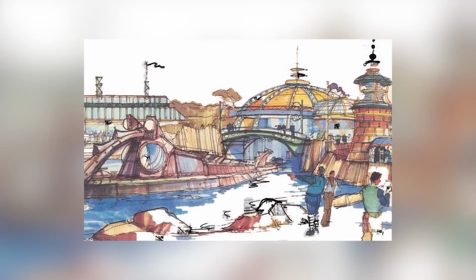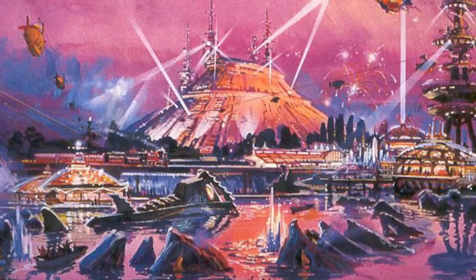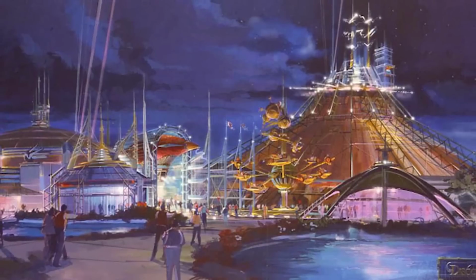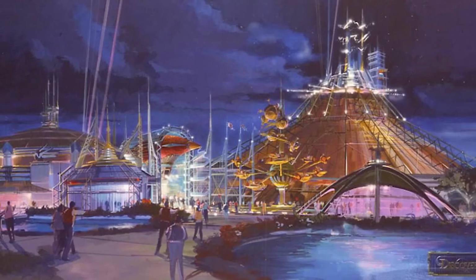Instead, Discovery Land was created. Discovery Land is a gleaming golden seaside port that represents the future, but as it was envisioned by the past, a tomorrow that maybe H.G. Wells, Leonardo da Vinci, and of course Jules Verne might have imagined.